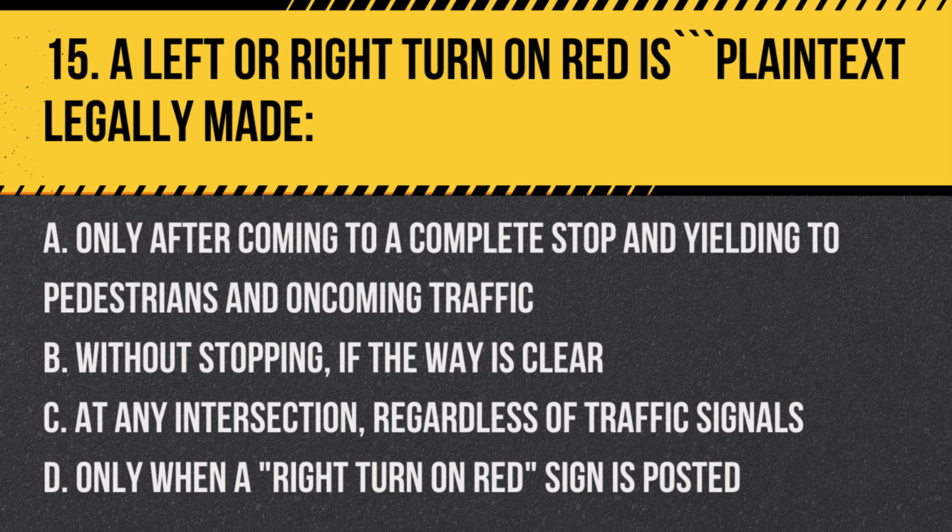B. Without stopping if the way is clear. C. At any intersection, regardless of traffic signals. D. Only when a right turn on red sign is posted. Answer A. Only after coming to a complete stop and yielding to pedestrians and oncoming traffic. You can make a left turn on red if you are on a one-way street turning onto another one-way street, after stopping and yielding to pedestrians and oncoming traffic.